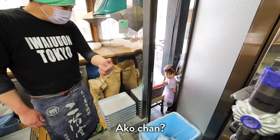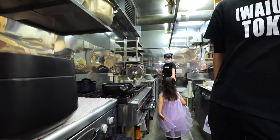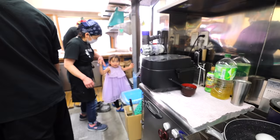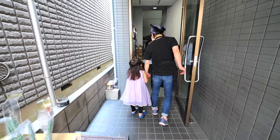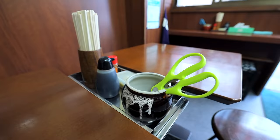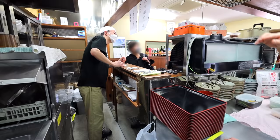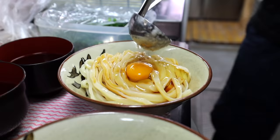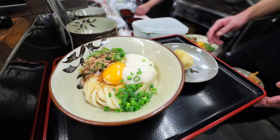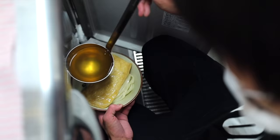Ako-chan. Oh, so cute! Iwai-san's daughter's here. I guess she can't find her mom. Aw, she really likes Fumi-chan. It's so nice, they're like one big family here. Iwai-san and the staff work diligently to serve their customers as soon as possible when the orders are placed.